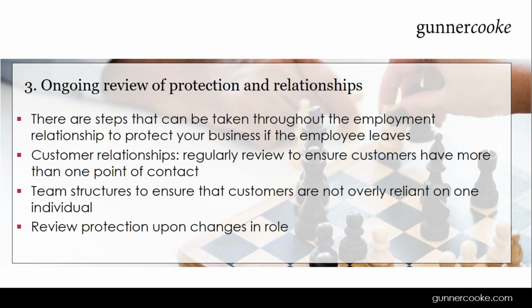Next, I just want to talk a little bit about ongoing review of protection and relationships. So you've got your employee in the role, they're all signed up to the contractual terms, which is great. That's not the end of it though. During the relationship itself, I think there are a number of steps that can be taken to protect your business if the employee leaves.